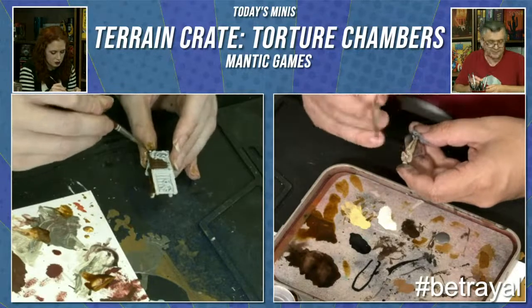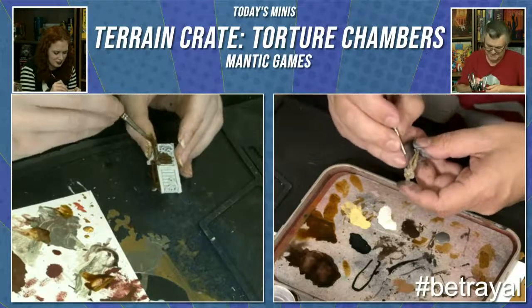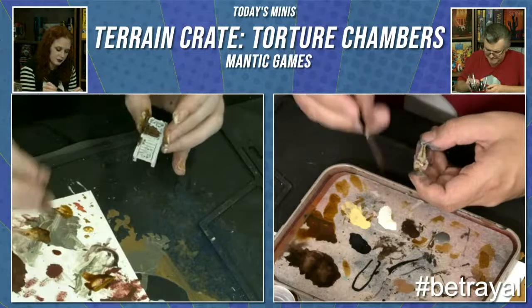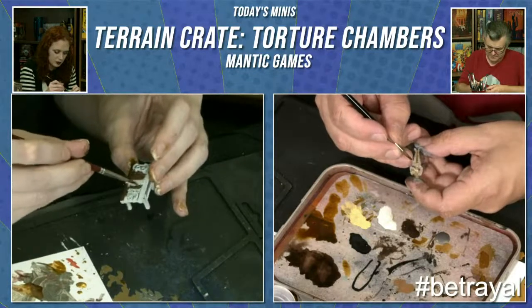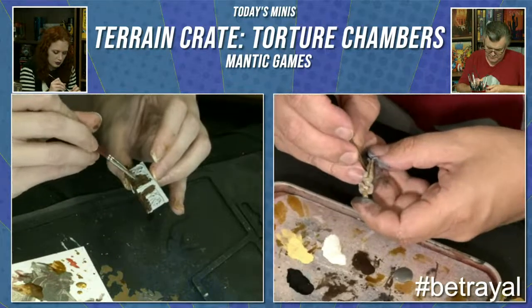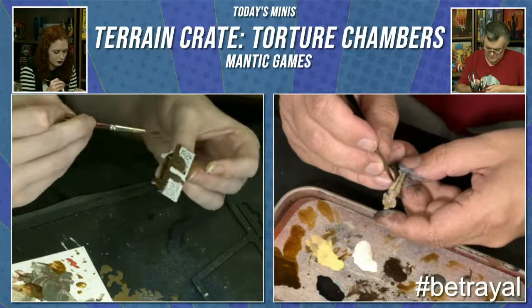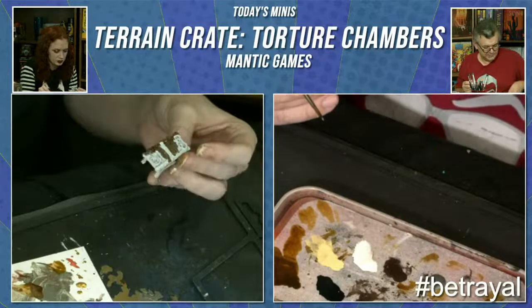The snakebite leather, by the way, doesn't taste particularly good. So if you happen to be a brush licker like myself, be wary. There we go. And just come back with a little bit of that ivory to blend that in along the edges. There we go. We have a zombie.